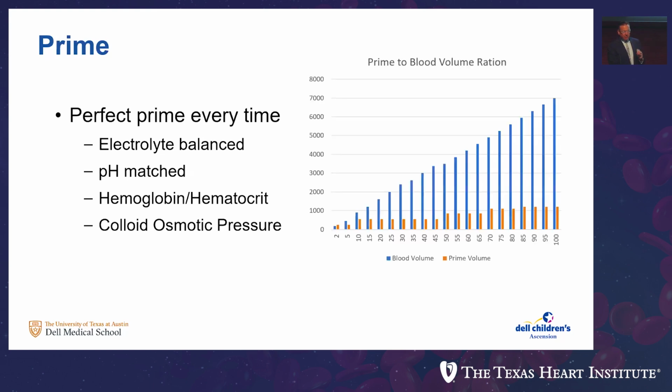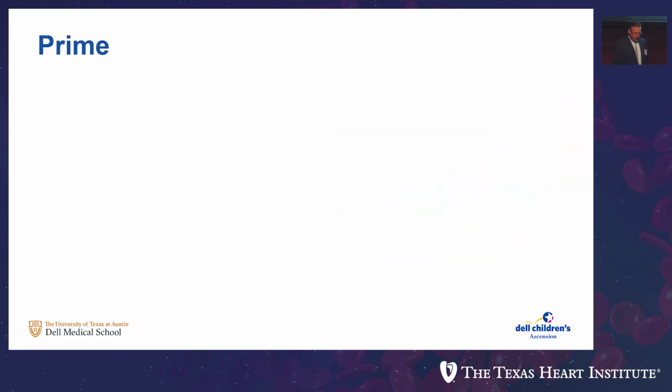This is a graphic representation of what I'm talking about in proportions. In our very smallest patients, we're talking about a prime to blood volume ratio of 1, potentially 2. So that's an important ratio that we have to understand. On some of our smallest patients, just by going on bypass, you're doing an exchange transfusion. Now, in our larger patients, someone standing in your OR like me, you're closer to a 20% ratio. That's reasonable to understand, but it does not negate the precision and accuracy that we need to provide those patients.